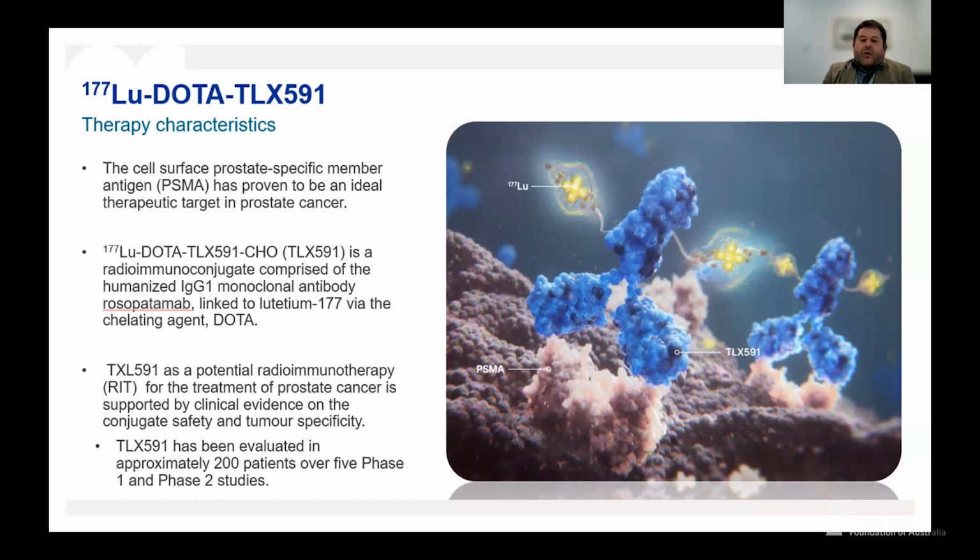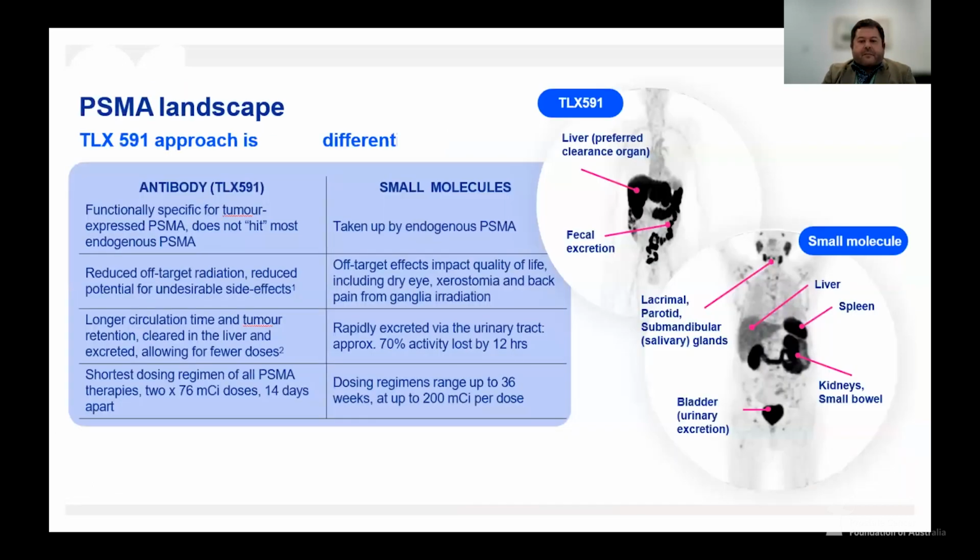This is not a new antibody. It's been around for a number of years. And there have now been over 200 patients involved in phase 1 or phase 2 trials using this antibody. So we have a fair amount of data on it.